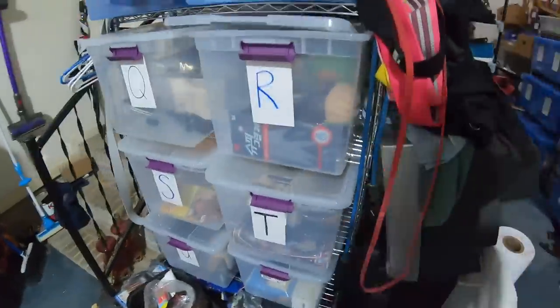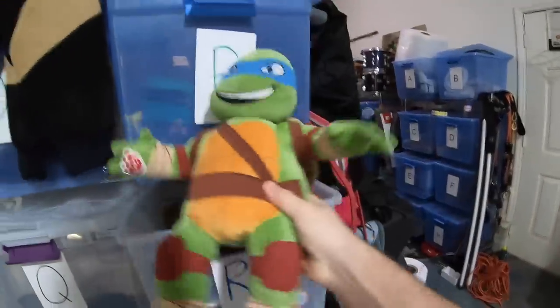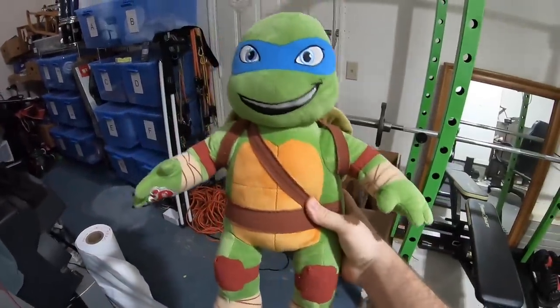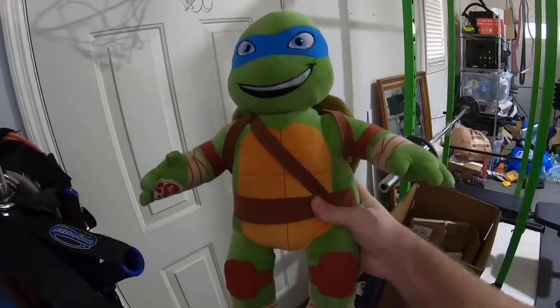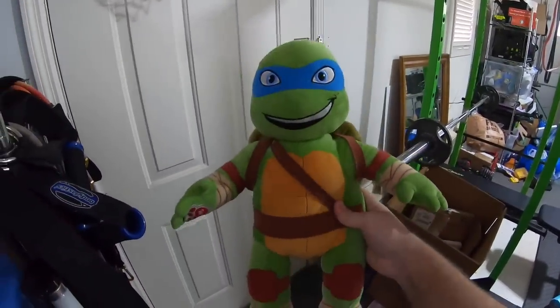Next item is in the R bin, and it's the cool Ninja Turtle that we found at the bins a couple weeks ago. The Build-A-Bear Ninja Turtle. He had his backpack on backwards, but we went ahead and fixed that. I paid, I don't know, probably like 50 cents for this. Probably less than that because stuffed animals are super cheap at my Goodwill bins. So probably less than 50 cents, and this sold for $19.99. Free shipping. It's kind of heavy. It's probably going to have to go priority, unfortunately, unless I can ball it up enough to shove it in a padded flat rate envelope, but I doubt that's going to happen.